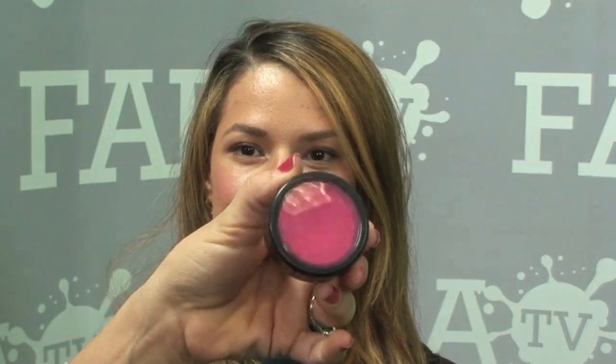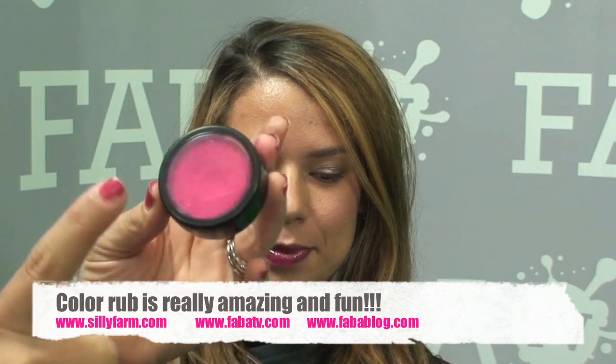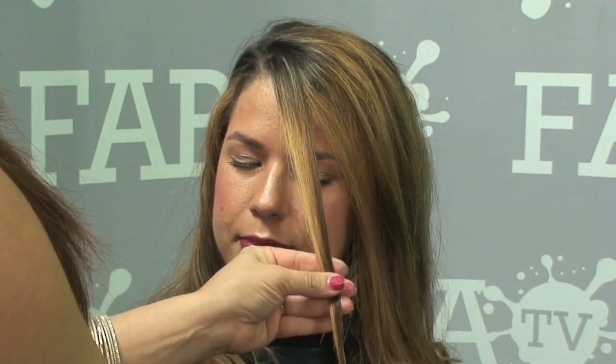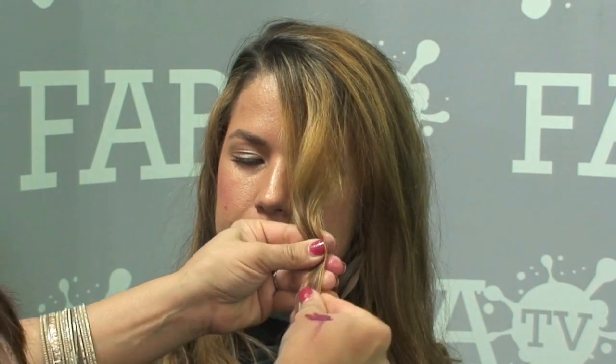Okay, so I covered Glory up because we are going to be using one of my new favorite products. It's called Color Rub, and it's very similar to this whole hair chalking phase, but I really like it because it's temporary. You don't need to dye it, and it really looks cool. Because you want that hair to get nice and ready for you to add a little bit of color to the ends of it. So I just kind of moisturize it in wherever I feel that I'm going to add some of my pink to the tips.